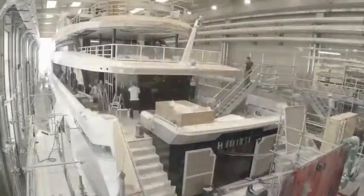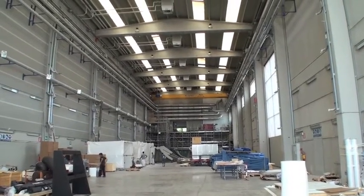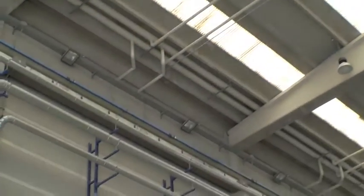But on the back of the shed, we have a 20 ton elevator. So when we get delivery from the suppliers to the back of the shed, we have this elevator, it goes straight into the boat. We don't need to use a crane or anything else. It's temperature controlled, hygrometry controlled. They can paint in the middle of the summer, they can paint in the middle of the winter. We keep the same temperature, same level of humidity.